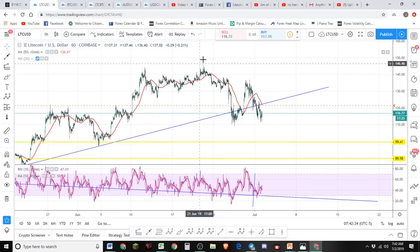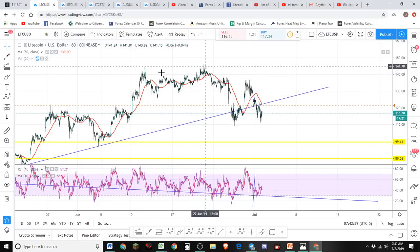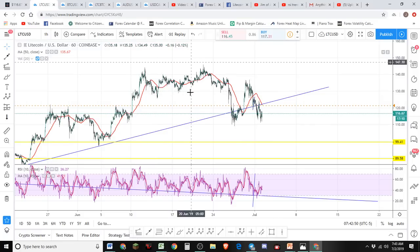Even though this is a higher high, this is what we call when you have a higher B, when B goes higher than where the A originated, and then that's called an expanded flat, especially when price continues down. So that's what we have here, an expanded flat. That's what I believe.